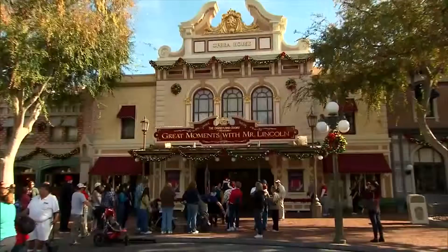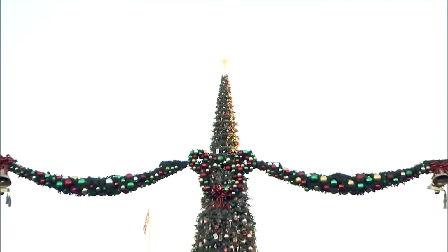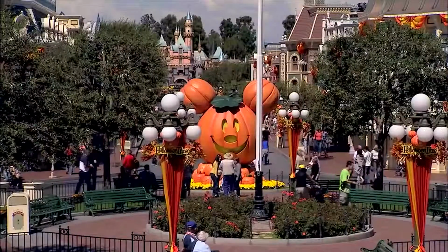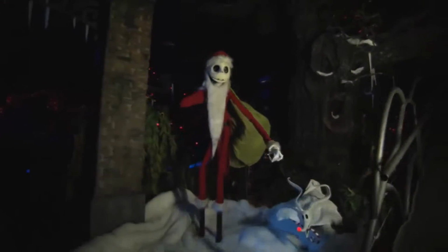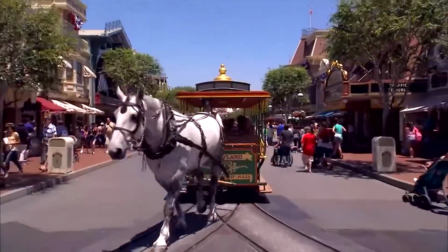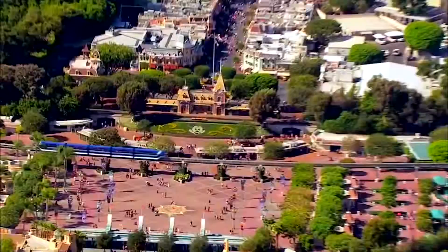365 days out of the year, Disney cast members are planning, fabricating, and creating the pumpkins, the garland, the wreaths, the windows, working with Imagineers and vendors to make the park picture perfect for every season. It is truly non-stop. Tell us really quick about some of the touches that you guys are doing this evening.